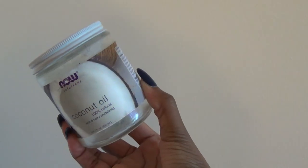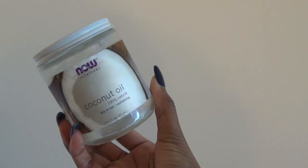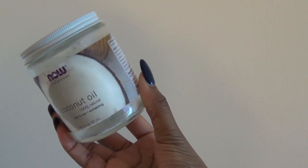I've been using these oils throughout my transition and even when I used to get relaxers, and they are coconut oil and olive oil. And I got this coconut oil, I think I ordered it online. It's pretty easy to find coconut oil and just different types of oils. Coconut oil is really good for your hair. It actually penetrates your hair and keeps it very moisturized, and I love using this at all times.